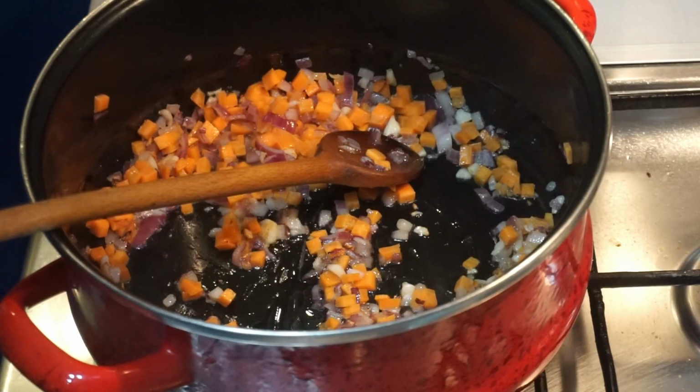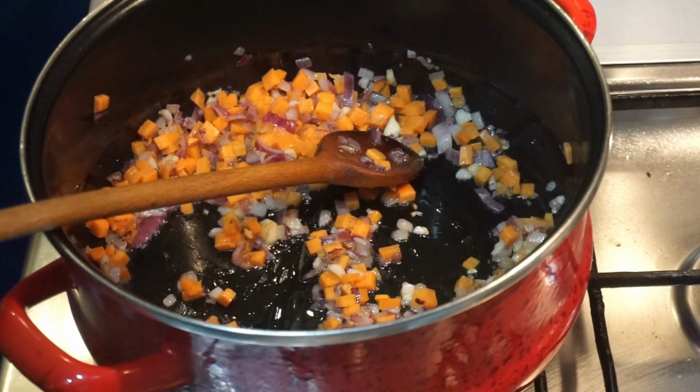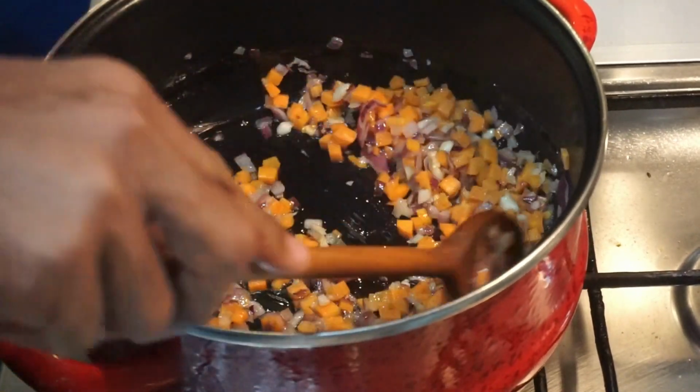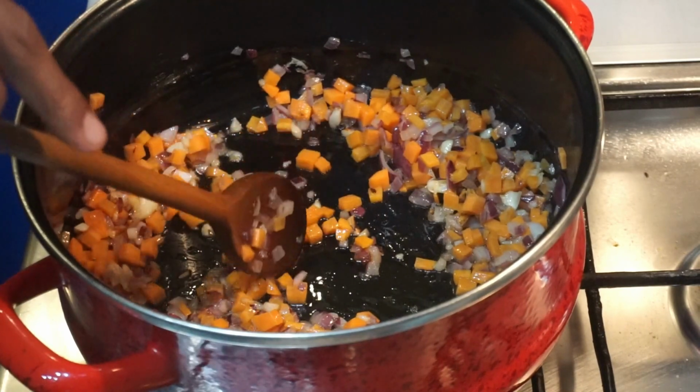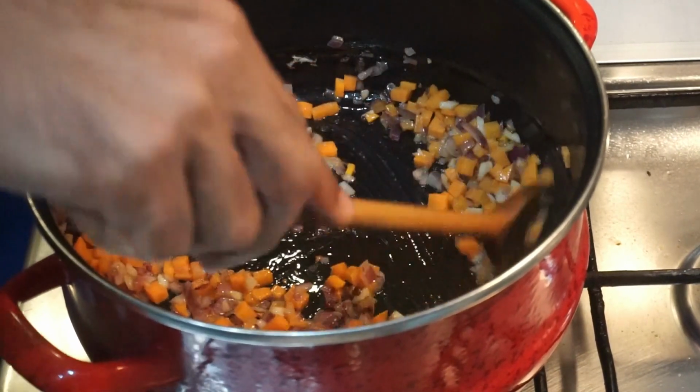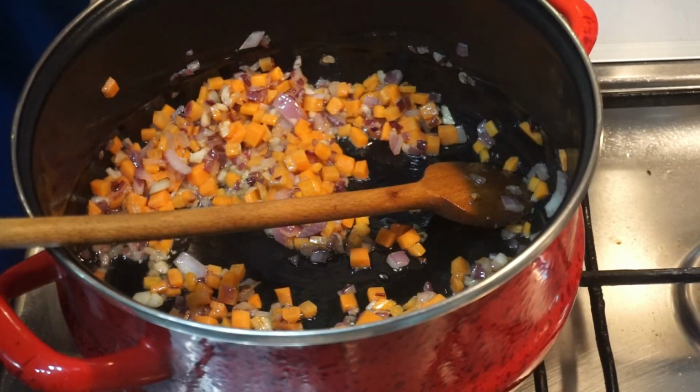Just remember when you strain the pasta, make sure you put a little oil so that it doesn't get stuck to each other. Now we're gonna add our minced meat.